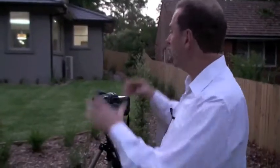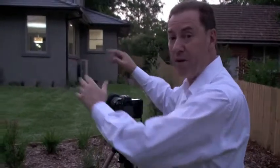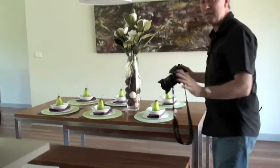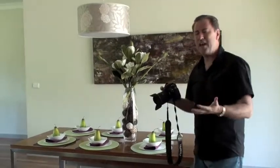What we're doing now is we're shooting a nighttime shot. We're shooting from the bottom up to the top again to get a real mansion look about this place, and the lights are looking beautiful. It's dusk, the sky isn't black, because the mistake is most agents take the photo from up in the corner and it doesn't have any noise.